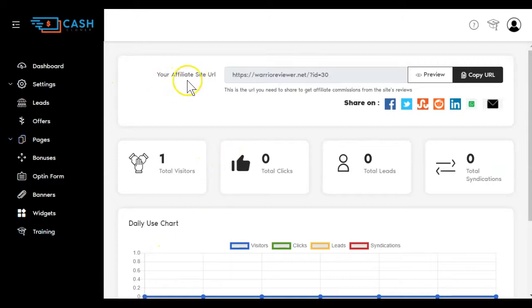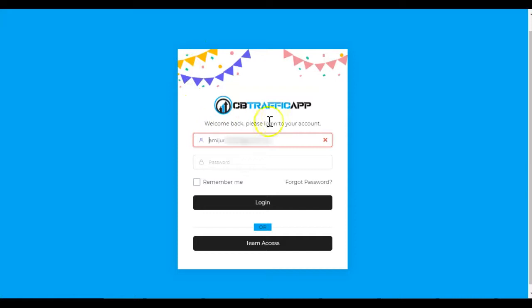Right when you come into the dashboard, you see your affiliate site URL. This is not branded for you, and you do not own this. If something happens to this product, there is nothing you can do about it. For example, they released ClickBank Traffic app in July. We did purchase this, and I cannot log in. It goes straight to an expired page, and we own this. So when this goes down, I don't know if I'm making money or not. This can't be found, so is anybody seeing it?